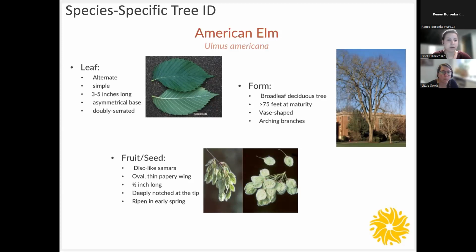And then the fruit is a small, round, flat, and papery looking disc-like samara. So it really doesn't look anything like the classic maple samara, but it is a samara. And then they are also very large trees that can get over 100 feet tall with a very characteristic vase-shaped canopy that is almost as wide as it is tall.